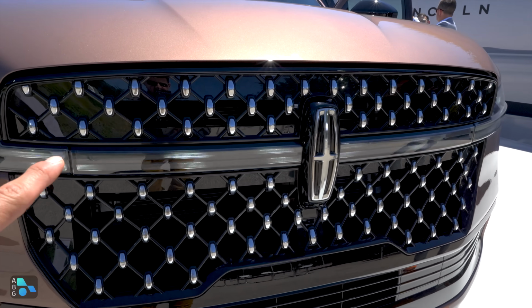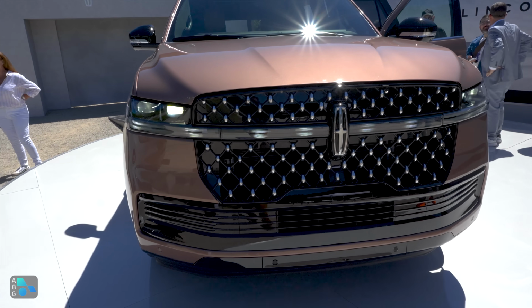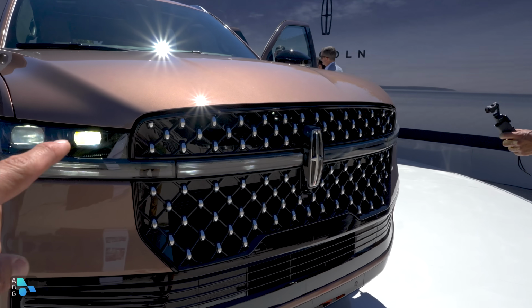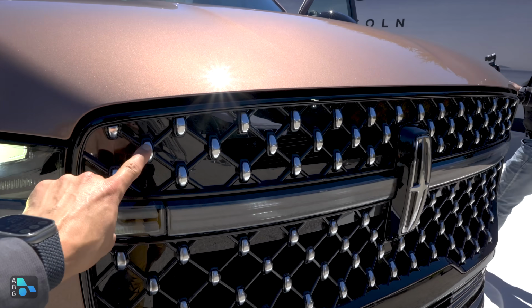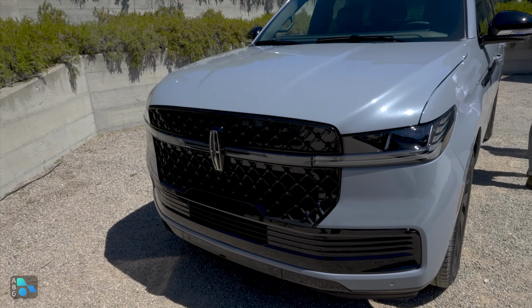Now this particular trim is the new Black Label trim. Obviously Black Label has existed before, but it's going to be even more Black Label-y, I guess you'd say, for 2025. It has the multiple little 3D elements in the grille. Those resemble that Lincoln logo, if you're wondering what that looks like. Over here we have the Jet package.